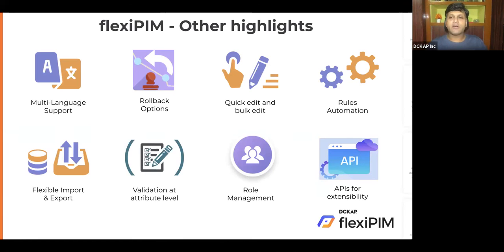And we also have a rules-based engine, which you can leverage out of the box. And we also have flexible import and export options, which means that you could import information in whatever format you're getting from manufacturers or even suppliers. And then you could map them within FlexiPIM before you import it. So that's where the flexible import comes into play.